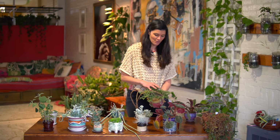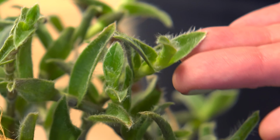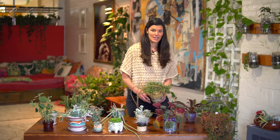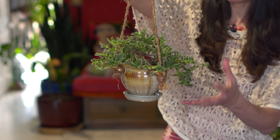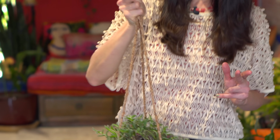And this one, I don't know if it has a fun name like that, but as you can see, it also has these really fine white hairs. And this is a plant that I have growing in a higher light area in a hanging basket. Hence why you can see it has a little hanging basket look like that. And this will eventually start to taper over the sides. These have a habit of getting a little leggy, so you can always cut them back.